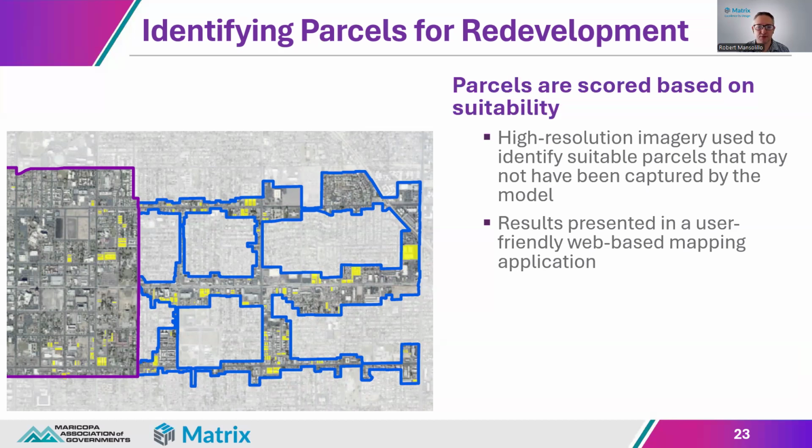The results can be a web-based mapping application that can be hosted on a city website. So it'll be easy to click on parcels, click on highlighted parcels, get that information, and really put a list together of which parcels are ready for redevelopment.